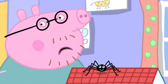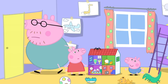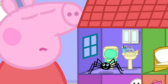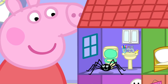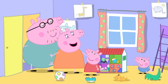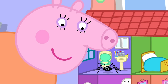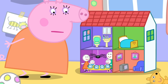Whoa! He's quite big, isn't he? I'll just fetch Mummy Pig. Mummy Pig! Hello, Mr. Skinny Legs. Peppa feels a little bit braver. He likes being in my doll's house. Hello, children. I hear you found a little spider. I'll take him out of the bedroom so you two can play. Mummy, his name is Mr. Skinny Legs. Ah! Mr. Skinny Legs is big, isn't he?